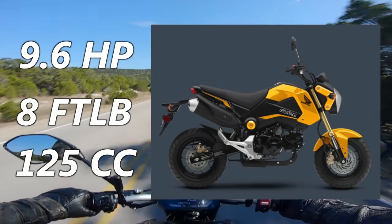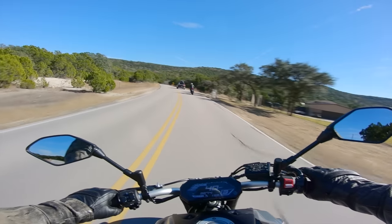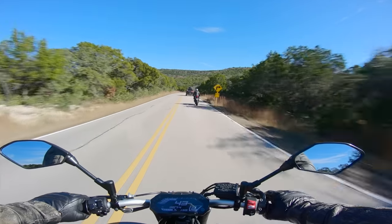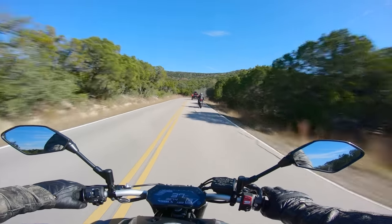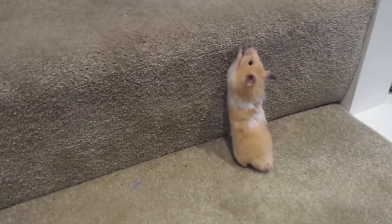The Grom is not built to be a commuting motorcycle. Could you get to and from your downtown apartment and your office park and park the Grom in your apartment and get roughly a million miles to the gallon? Yes, of course. But if you need to stretch the Grom's legs even a little bit, then it's gonna beg for mercy quicker than an asthmatic hamster trying to climb the stairs.